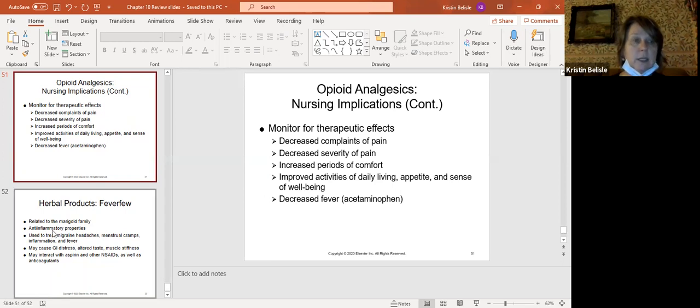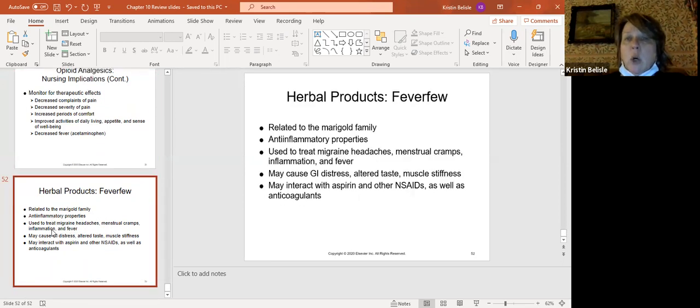You're going to monitor for these things. I'm not going to go through all of them. I do want to look at this one. Herbal products: Feverfew, related to the marigold family. It's an anti-inflammatory. It's used to treat migraine headaches, menstrual cramps, inflammation, and fever. May cause GI distress, altered taste, and muscle stiffness. May interact with aspirin and other NSAIDs as well as anticoagulants. So this is one that we need to put on our radar, because if we've got a patient that's taking anticoagulants, we need to know if they're on Feverfew. Okay. I had never honestly heard of it, but it's a possibility you might see this on your test.